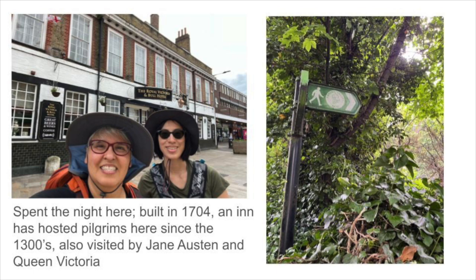Here we are in Dartford. We're going to stay at the Royal Victoria and Bull Hotel here, a place that was built way back in 1704, and on top of renovations and the foundations of other buildings, it has served as an inn since the 1300s. So pilgrims have for sure been coming here. And in fact, the church in this town has a chapel dedicated to Thomas Becket, so that would have been a location that pilgrims would have wanted to stop.